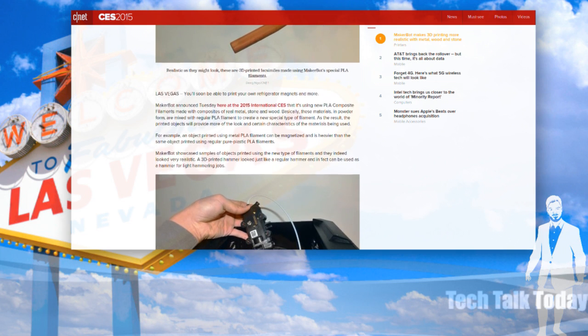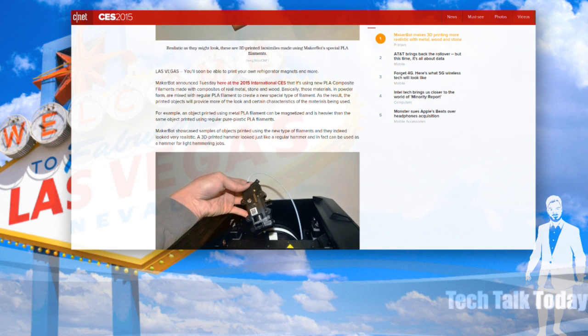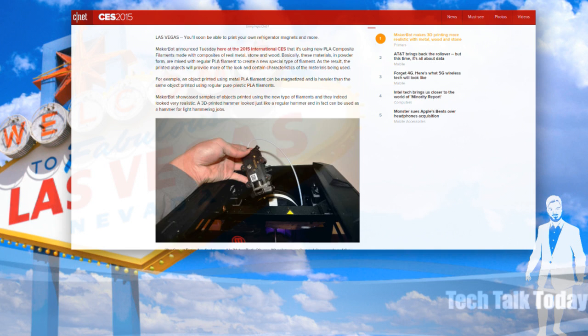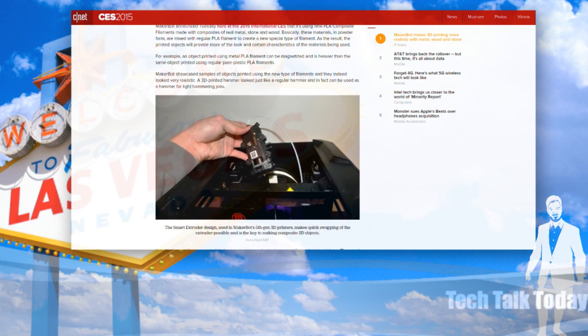In order to print the new materials, however, the extruder is needed for each material type. The good news is the MakerBot's 5th generation 3D printers support a new smart extruder. That's what I was talking about, which can be easily swapped out. So you can go from plastic to wood to metal to maybe even cement.